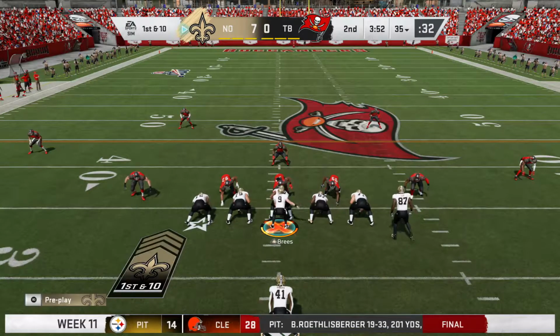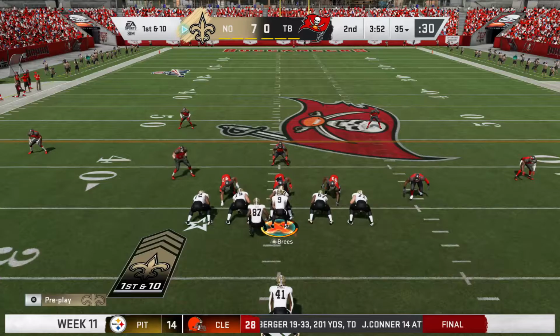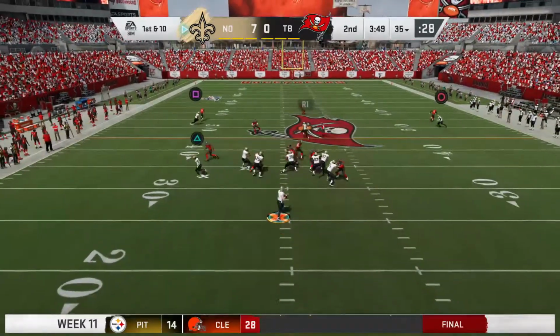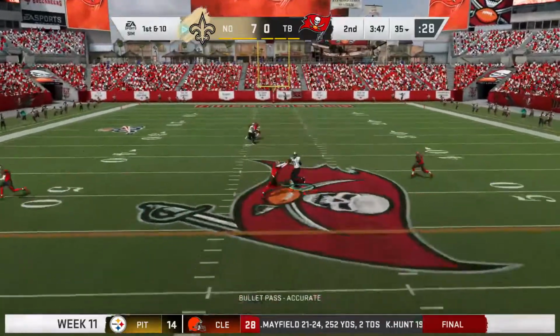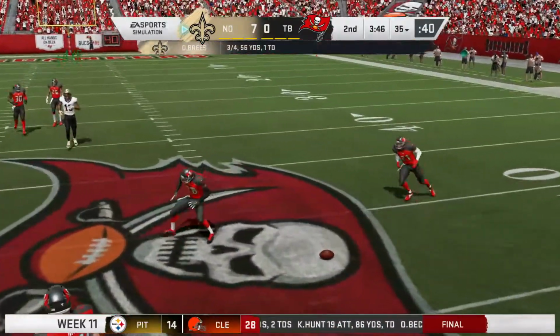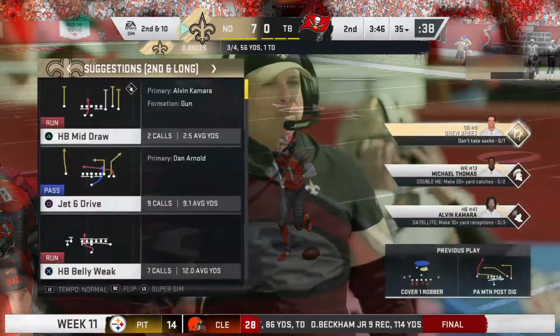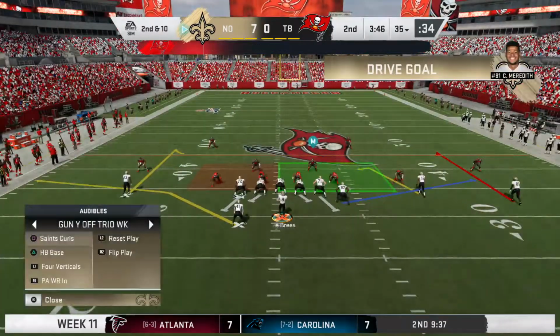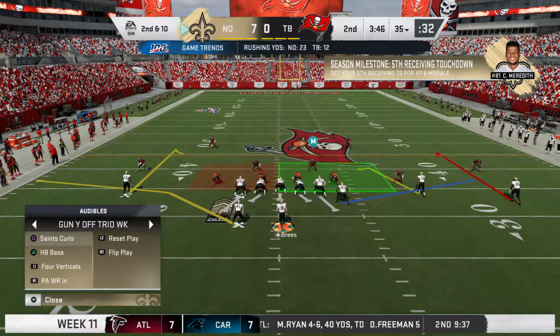So now a chance for points in the opposite direction after the blocked field goal. Off the play fake to Kamara. It's Brees. And that'll be knocked away. It's incomplete. Breaking that one up was Justin Evans. Read it perfectly. Here's 2nd and 10 now from the 35.